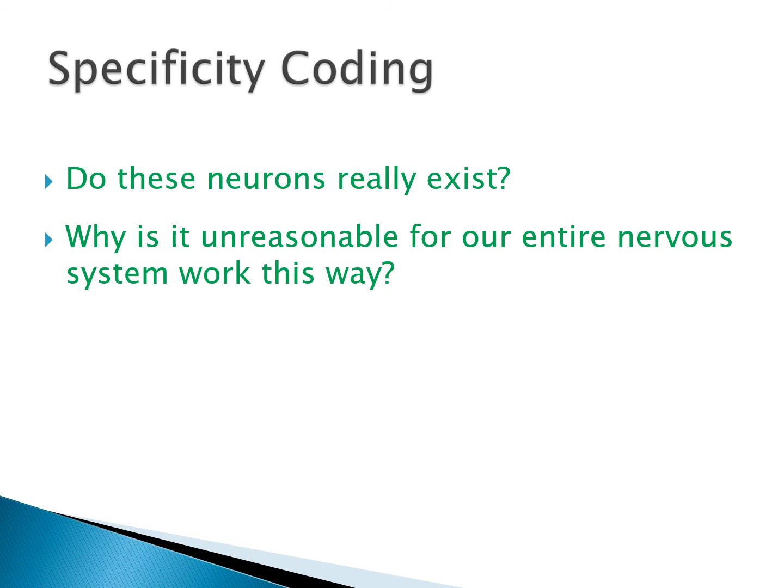And I usually pause and take a minute and ask the class here, do these neurons really exist? And really, why is it unreasonable for our entire nervous system to work this way, for this to be the way that we code the objects in our world? And while you might want to pause again and think for a little while longer, students come up with a number of answers, and some of the ones that always strike me as most memorable, yeah, of course, so exactly.